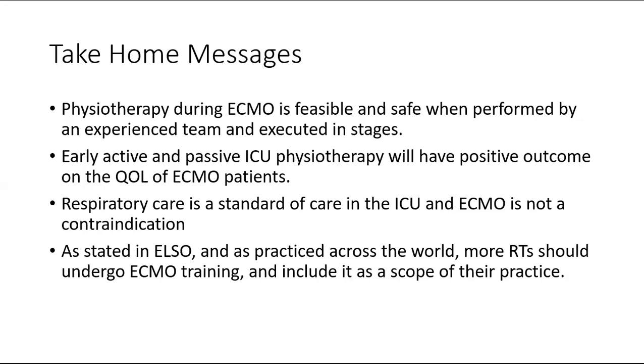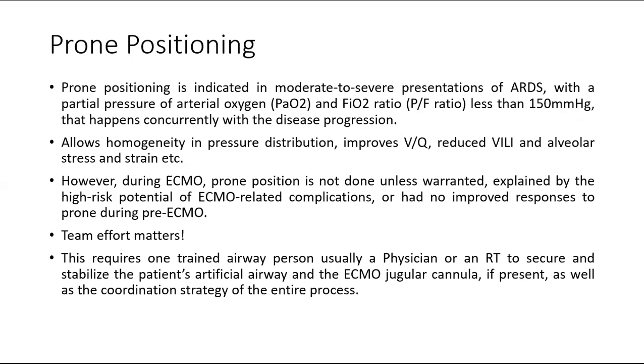And respiratory care is a standard of care in the ICU, and ECMO is not a contraindication for respiratory care. The only precaution is that because the mucosa is heparinized, make sure you do it very gently. So respiratory care is not a contraindication. It should be done for all your ECMO patients also. As stated by ELSO and the practice in the world, more respiratory therapists should undergo ECMO training and include it in the scope of their practice. That is the take-home message from these two classes.